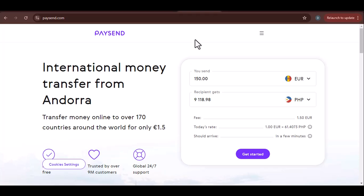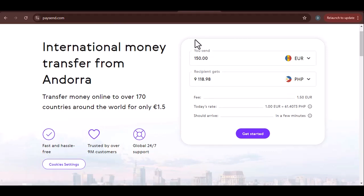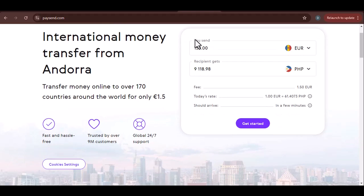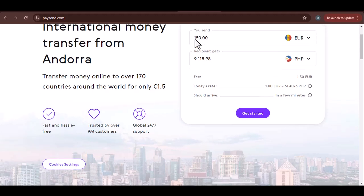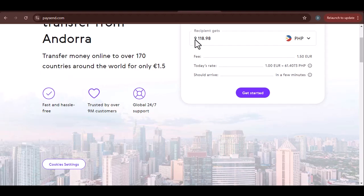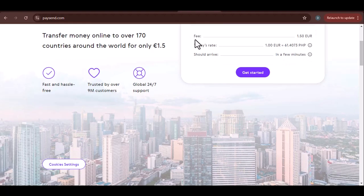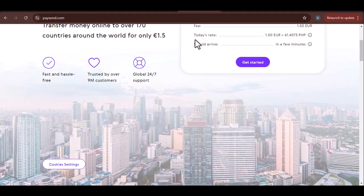Have you ever found yourself in a situation where you needed to send money back home to Nigeria quickly and securely? Perhaps you're a student abroad, an expat living far away, or simply someone looking to support loved ones back home. If so, you've probably come across Paysend, a popular international money transfer service. But does Paysend offer a reliable and efficient way to send money to Nigeria? Let's dive in and find out.